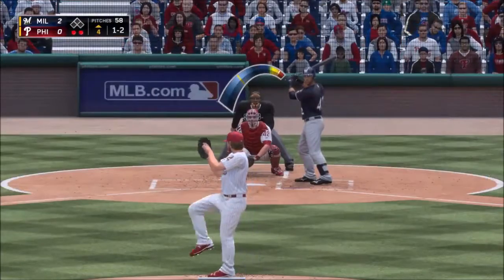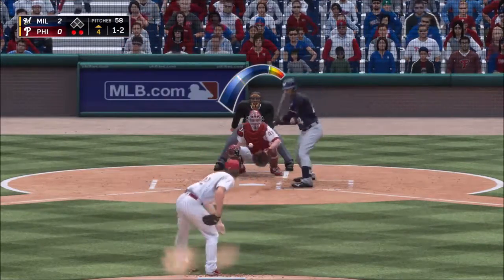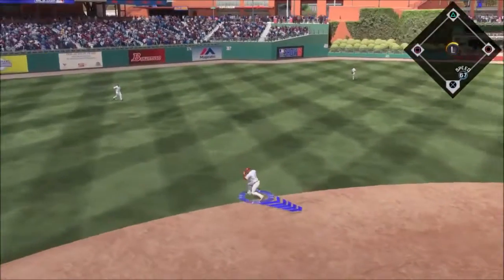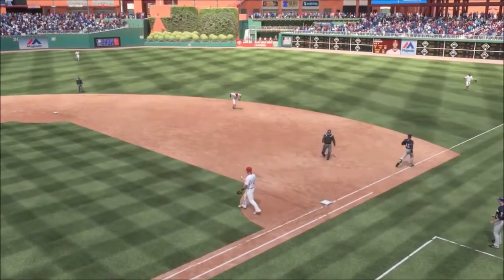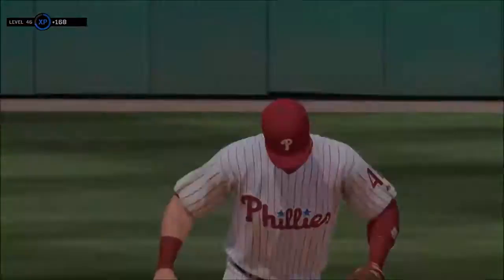Kershaw into the windup. Here's the 1-2. Hit hard to short. Tulowitzki on the grass. Throw to first will get him easily, and the side is retired. 3 up.